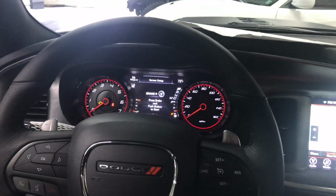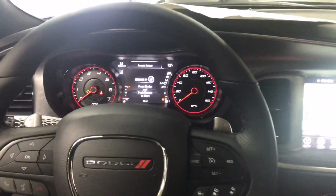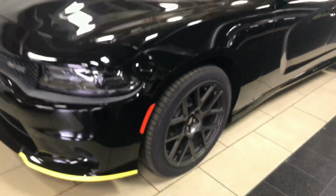So basically that's what I wanted to show you, since I saw that they had the Daytona in, and then you just push off, everything turns off, and it gives you the Dodge graphic. I'm just taking a good look at what you got. This is nice.